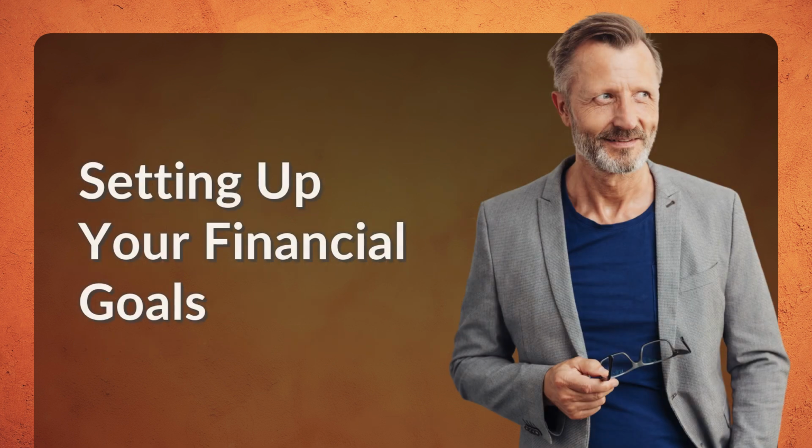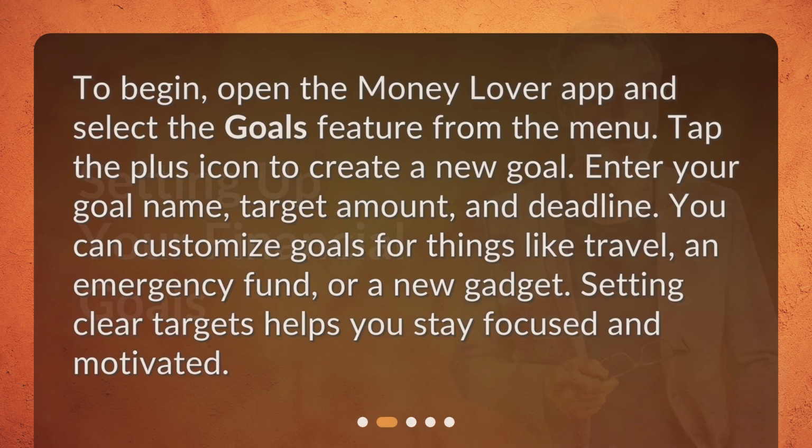Setting up your financial goals. To begin, open the Money Lover app and select the Goals feature from the menu. Tap the plus icon to create a new goal. Enter your goal name, target amount, and deadline. You can customize goals for things like travel, an emergency fund, or a new gadget. Setting clear targets helps you stay focused and motivated.